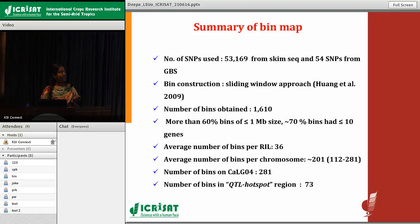60% of the bins are less than 1 MB, and 70% of the bins had less than or equal to 10 genes. The average number of bins per RIL was 36. The average number of bins per chromosome was 201, varying from 112 bins to 281 bins. As our aim is the QTL hotspot, I am now presenting the number of bins on CaLG4, 281, and inside the QTL hotspot we got 73 bins.